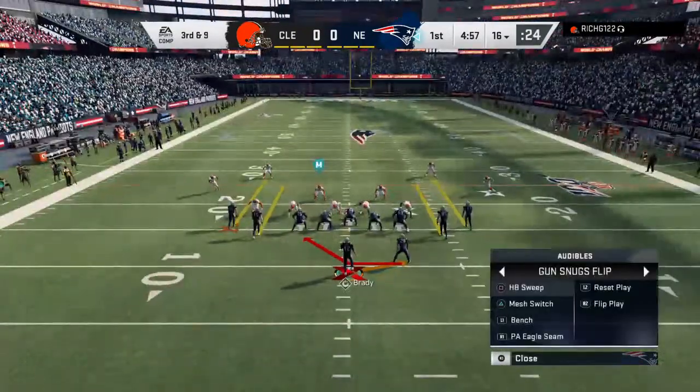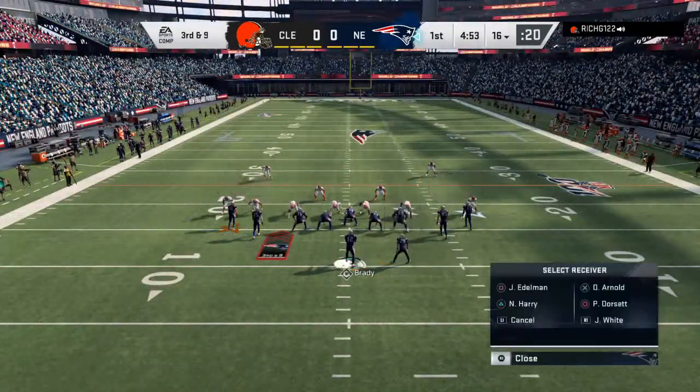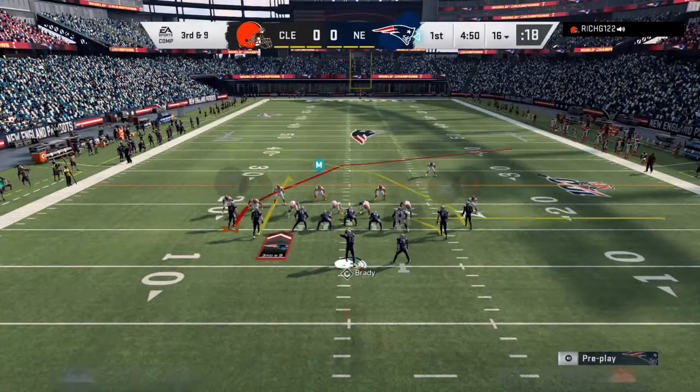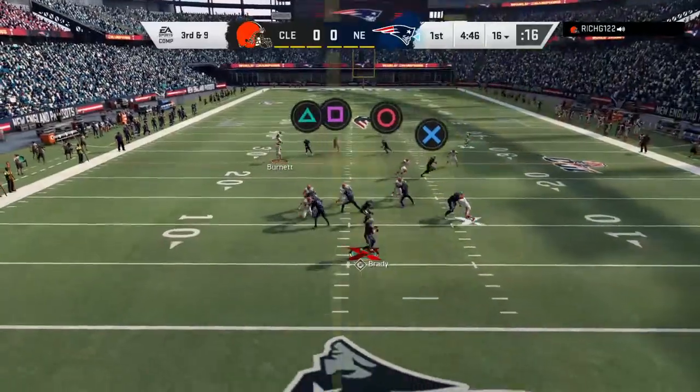Wait, set. Alabama, 380. Number 53. Alpha. 53. Check pass. Hey, Haywood. He's checking Craig. Easy. Watch me hit. Now Brady. Check 53.